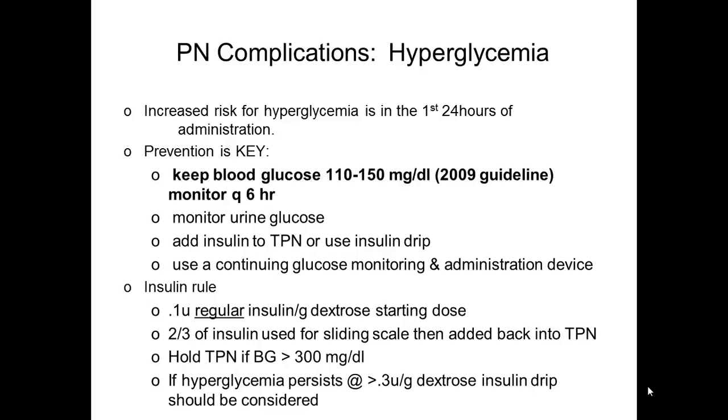Obesity, pancreatitis, and cirrhosis are risk factors for hyperglycemia in parenterally nutrition-fed patients. Cyclic PN also increases the risk. Transitioning a patient off of TPN to a tube feeding can also cause hyperglycemia. So, prevention is the key. Keep the blood sugar somewhere between 110 and 150 and monitor. And then, of course, there are algorithms in place that hospitals use to treat and prevent hyperglycemia in their patients.